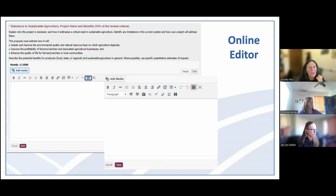And that is because the text will be readable in any mobile device, in a tablet, in a phone, in a computer. Not every reviewer will read your proposal from a computer. Many of them use tablets, particularly the producers who are working in the field and moving from one place to the other. So it's a good idea to try to use the editor.